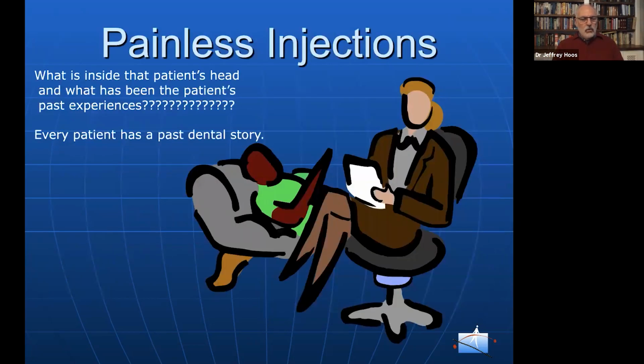And so the anatomy is one thing. So we all have a PhD in anatomy. So now let's get a PhD in psychology. We need to understand what's inside the patient's head. And more importantly, what's the patient's past experience? And every dental patient has a past dental story. When we do our denture course or our implant courses, and someone comes in and they're edentulous, they didn't make themselves edentulous. Somebody did that to them. Most likely a dentist. And their past dental story is not a good one.